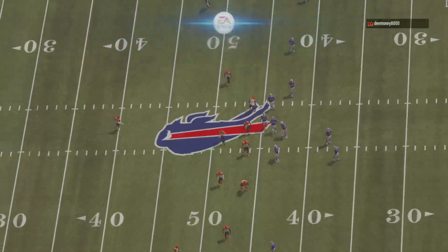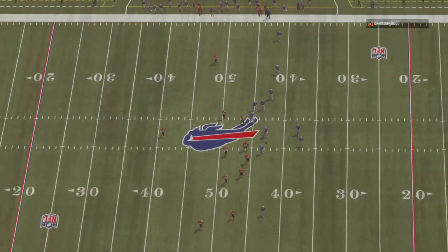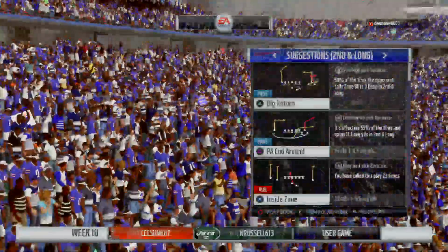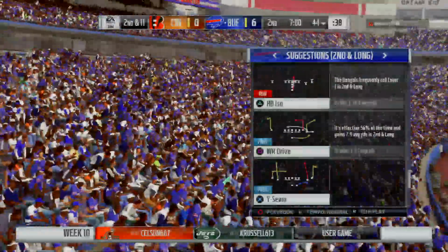With Charles Davis, I'm Brandon Gaudin. 2nd quarter about to get underway with the Bills in possession, but they face a 2nd and long to start things out.